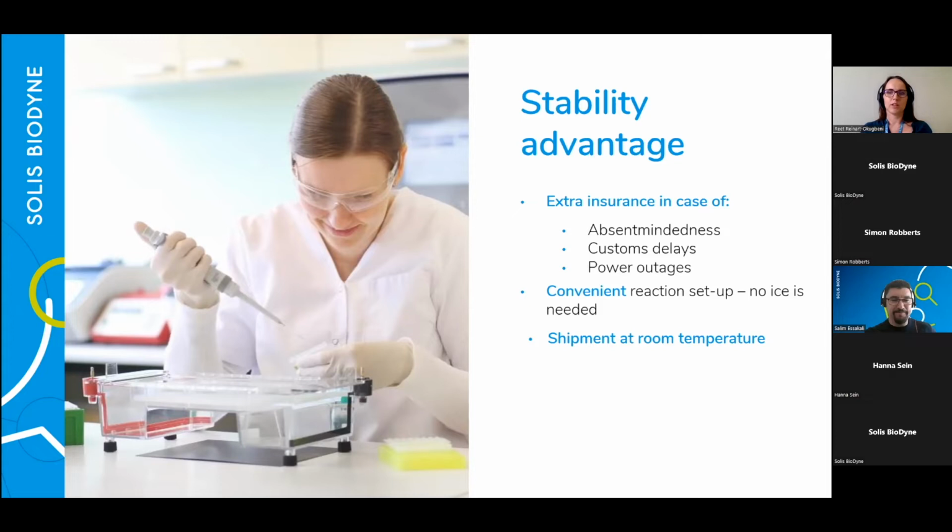Every day what we see, it helps us and our clients when there are customs delays. So the shipments that we ship might be stuck in customs due to different documentation or whatever reasons. And all our portfolio is 30 days room temperature stable, but that also allows fluctuations of temperatures. And our products arrive safely even with customs delays. Also, we have cases where our clients' fridges have been switched off due to power outages for up to 2 weeks, while our enzymes survived and the other ones didn't.